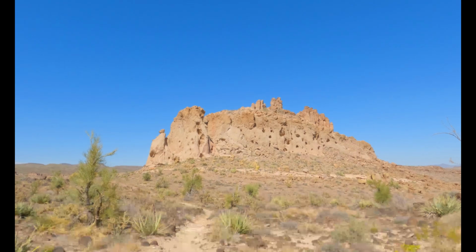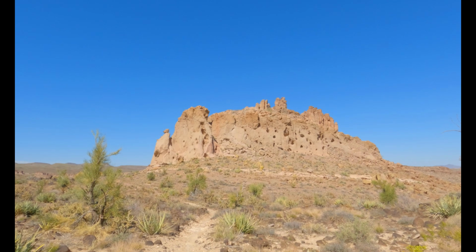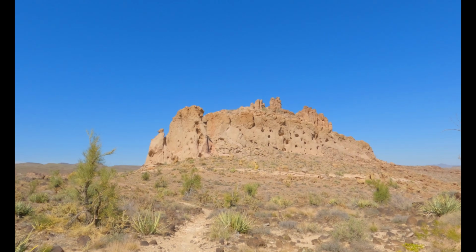Yeah, this is really cool. This reminds me of the Ring Loop Trail over at the Mojave National Preserve. I don't have a video of that, but maybe in the future when the weather cools back down again.